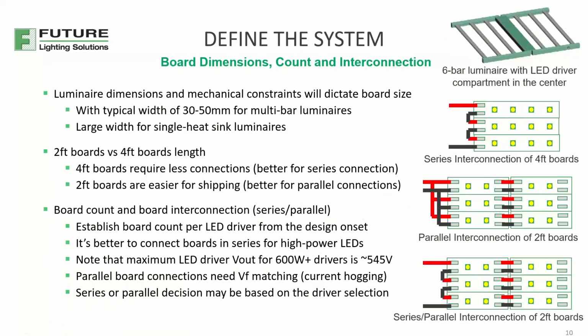So we need to define the board dimension, board count, and also the interconnection. The board dimension depends heavily on the mechanical design. There are multi-bar designs or single heatsink designs. For multi-bar design, the board will be around 30 to 50 millimeters in width, and the board usually has two options of 2 foot and 4 foot board length.